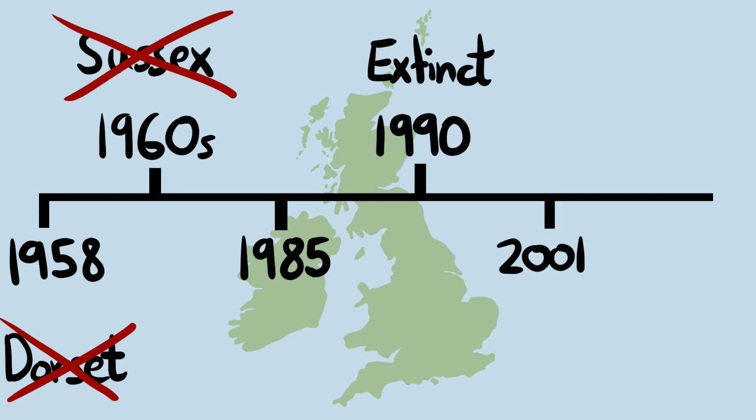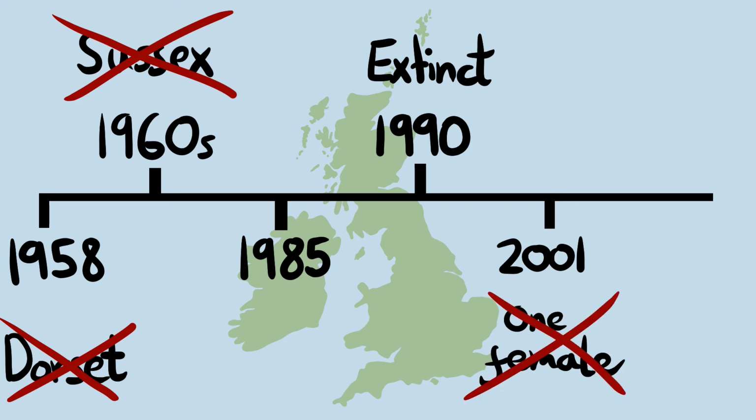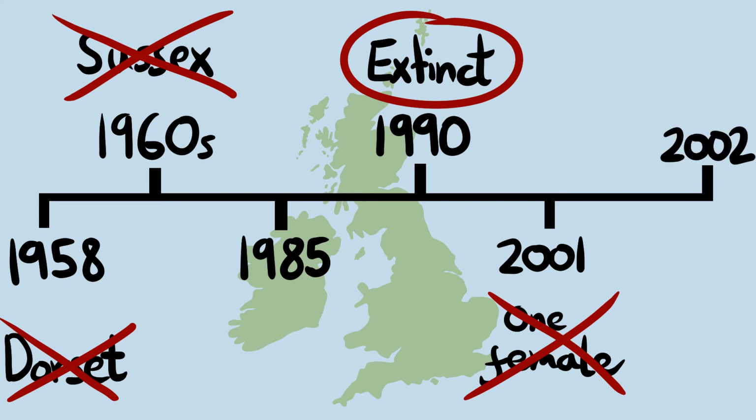Once again, in 2001, hope was renewed for the greater mouse-eared bat when a single female was found in Sussex, but sadly she died only a few days after being discovered. Once again, the species was considered gone, until another individual was found in Sussex in 2002, this time being a year-old male. It's hoped that because of the presence of this young male, a small breeding population of greater mouse-eared bats still exists somewhere in Sussex.